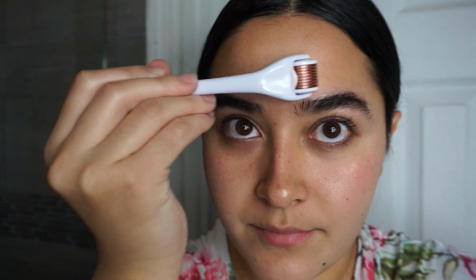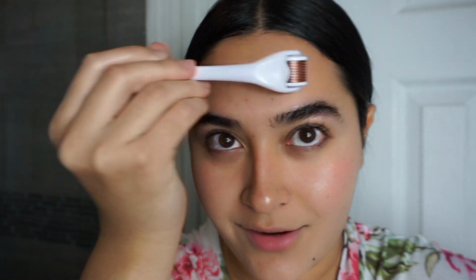And I ordered this on Amazon. It was pretty cheap. I don't like needles, and I still use it, so I think it's really helped my skin. I've been using it for a couple months now.